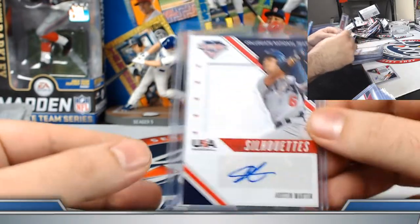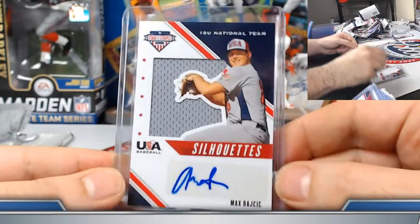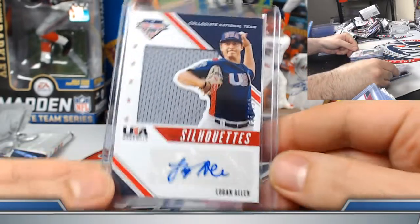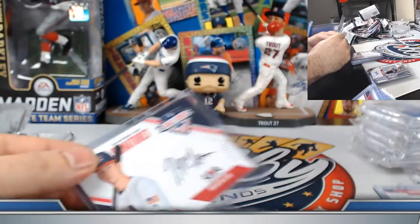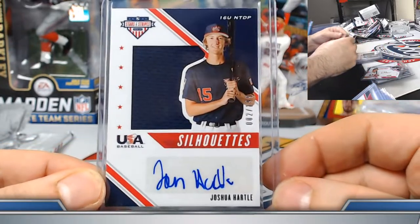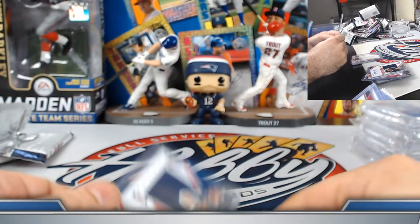I'm just curious. Austin Martin to 99. Spencer Butt to 199. Max Rogic to 299. Austin Hendrick to 239. Logan Allen to 299. To 254, Samuel Dutton. 499, Drew Romo. To 371, Nolan McClain. Well, Joshua Hartle to 199. Cavalli to 199. Reed Detmers to 499.